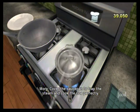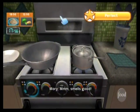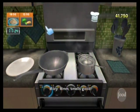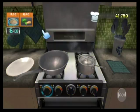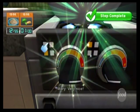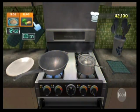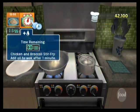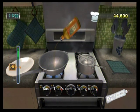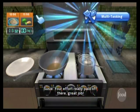Cover the saucepan to trap the steam and cook the rice perfectly. Mmm, smells good. Very nice. Nicely. Your effort really paid off there. Great job.